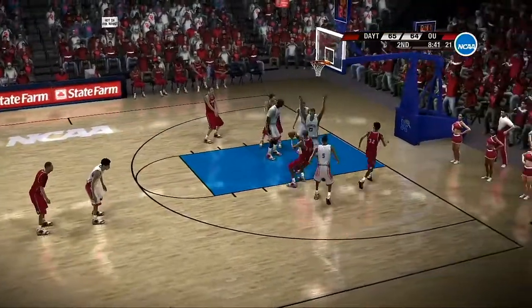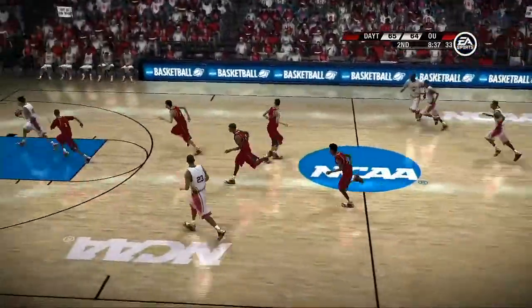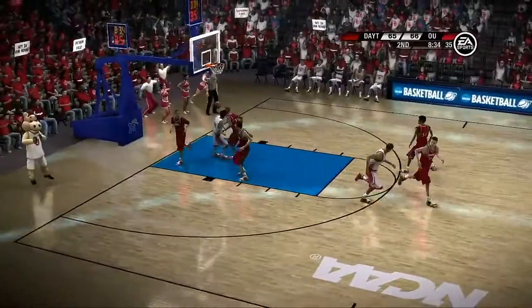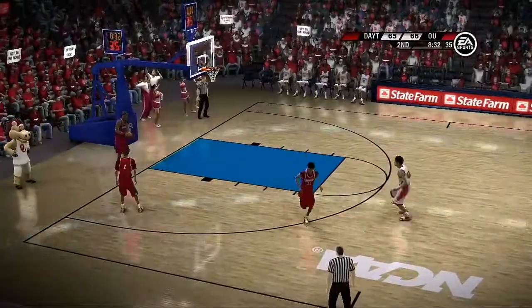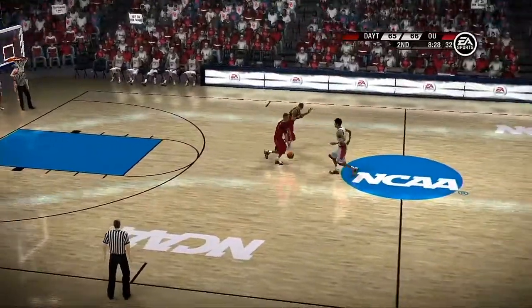Gave it up. Blocks it. And going the other way in transition for two. Oklahoma have gotten themselves into a bit of a rhythm on offense, Dick. They're really on a nice run right here.